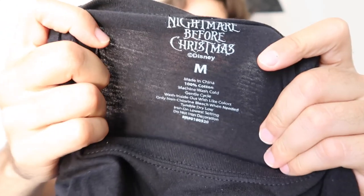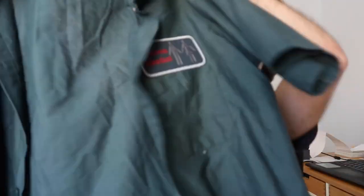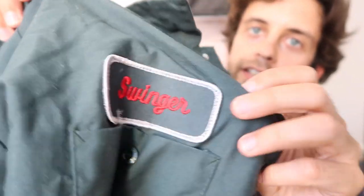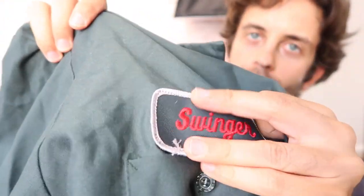Nightmare Before Christmas, women's medium. This might be $9.97 with best offer. We'll see. This is a weird one. This is a Red Cap, not a good brand. This is just standard workwear, but this is something people might buy for comedy value. It's bathroom attendant and it says swinger on it. So some rockabilly guy might get this as a gag. They might get it for $15.97 or a best offer.